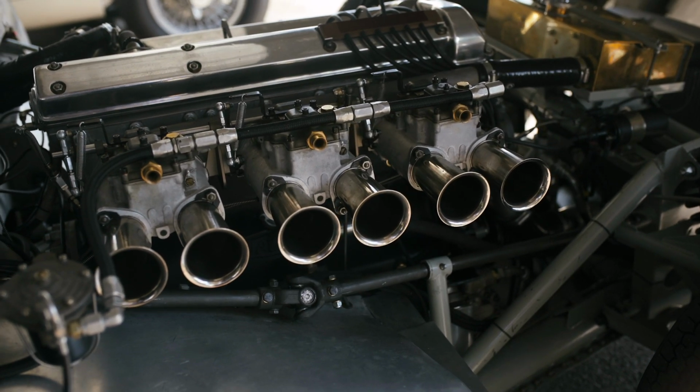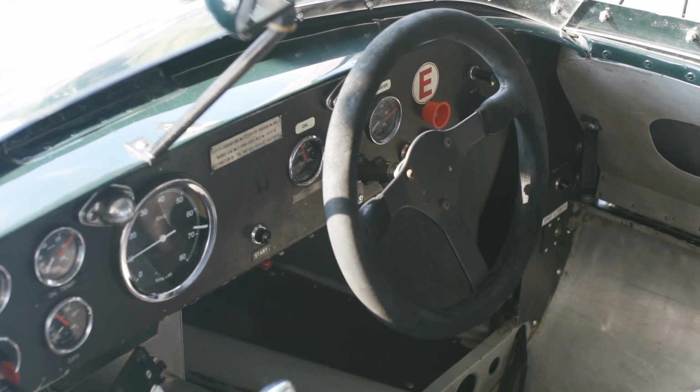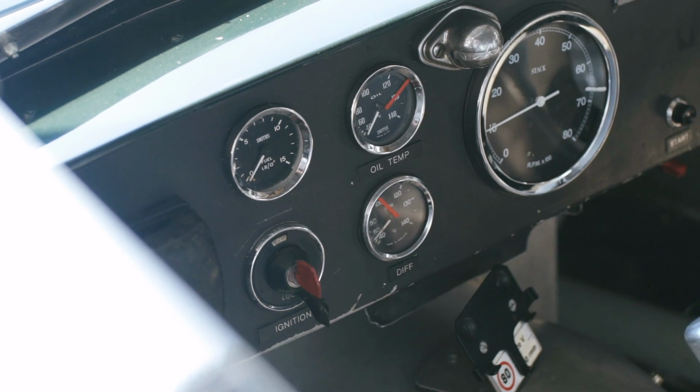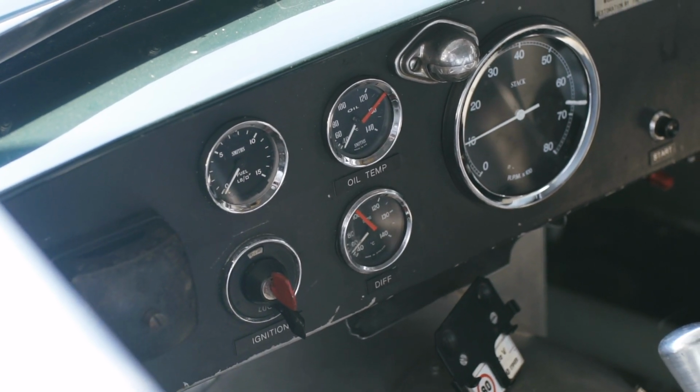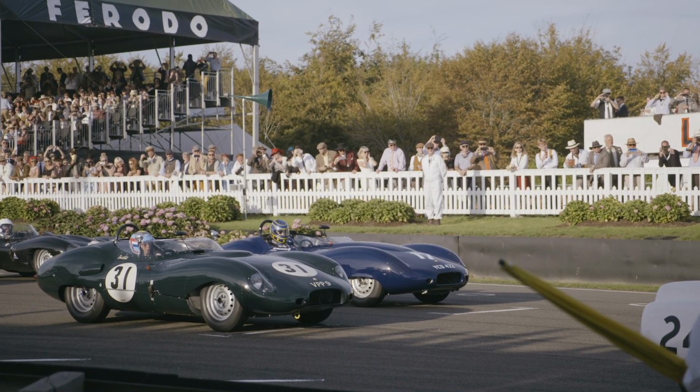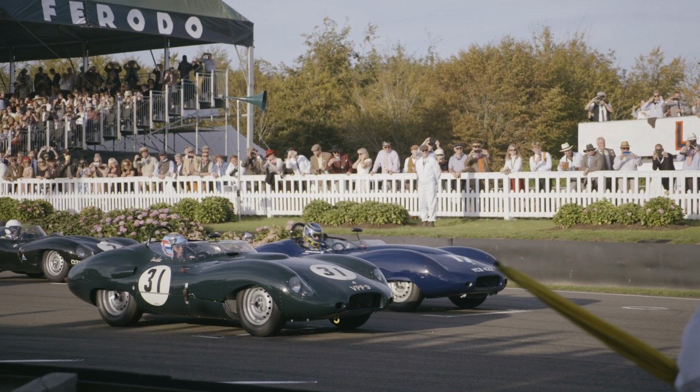The driver particularly likes the way this car handles. It's a very sort of rear end steering car, which is quite controllable in a nice sort of manner. The amount of power the car has also helps with that. And he's very, very happy with the car and the way it handles.